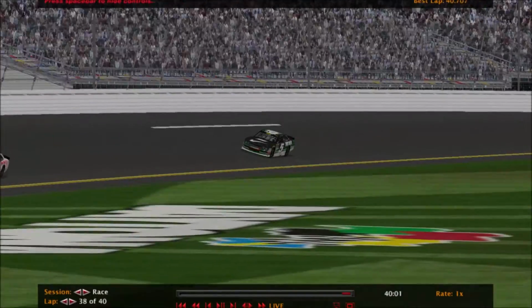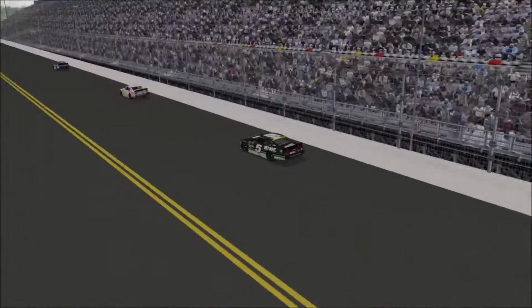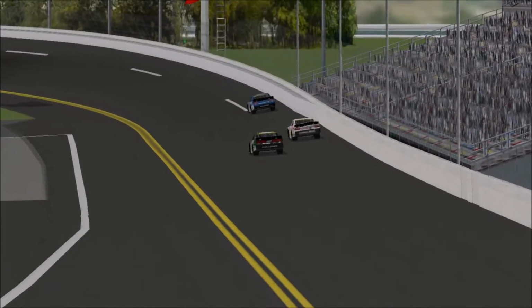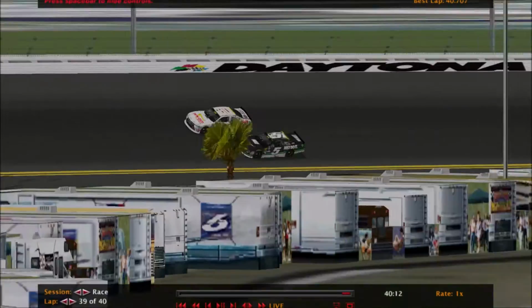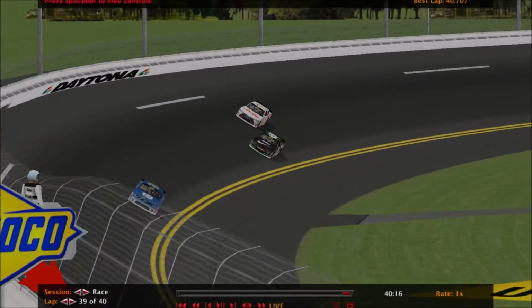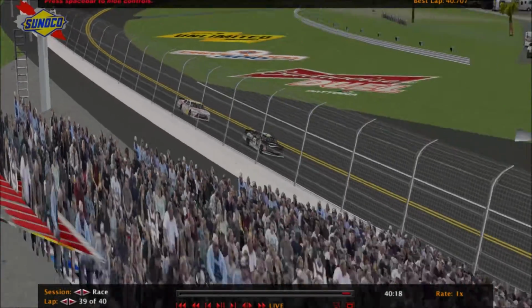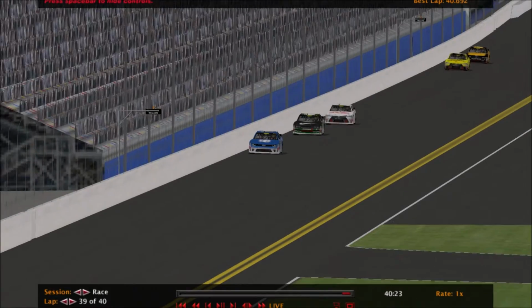I don't know if the 88's got an issue, but the 5 is going at least 5 to 6 miles an hour faster than the 88, and he is passing the 80 right now. Oh, and he blocks him. We almost get blocked. Now they're going about the same speed, but I think the 5 caught on something. I don't know if they made an adjustment in the pits or what, but he is definitely faster than the 88.